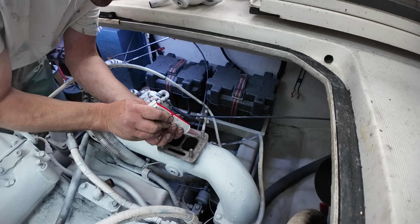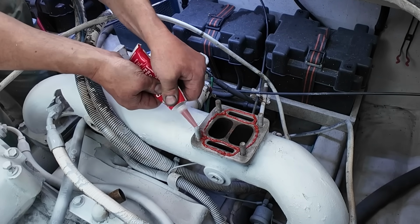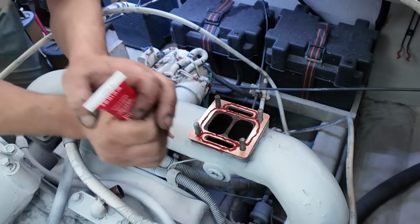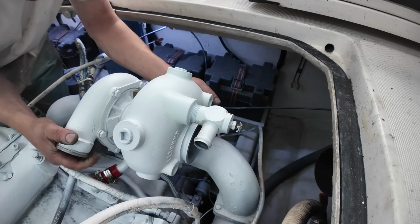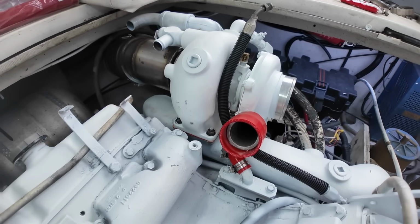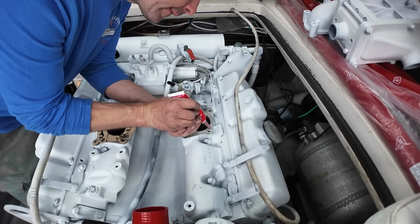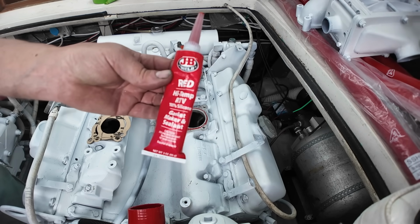Okay, time for the turbo. A beautiful copper gasket. First red pipe, tightening it up. Right, so now I've got the turbo on, got a little piece of hose, got the mixer pipe here on. So now what we need to do is put the cooler on. A little bit of glow. This is high temp RTV. I mainly got it to do the turbo gaskets.